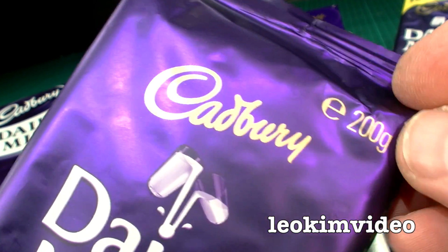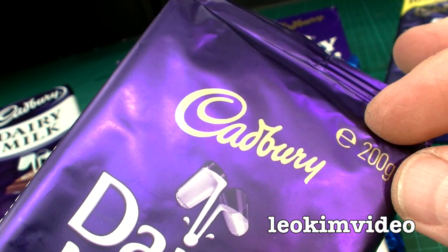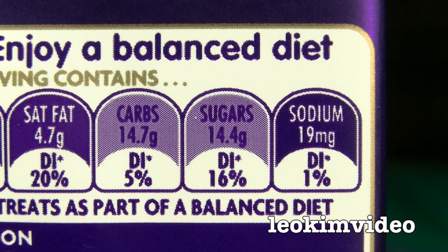Just to get your head around a serving on the 200 gram block, there's 1, 2, 3, 4. Okay, 4 pieces of chocolate is a row. 14.4 grams of sugar per 4 squares. That's 16% of your daily intake in sugar, and sugar is the evil aspect to all this.